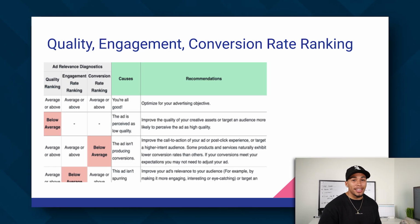So quality ranking is how well your advertisement is perceived for the quality behind it. Engagement rate ranking is how well your advertisement is going to get engagement compared to the competition who are advertising within the same niche. And conversion rate ranking is how well your advertisement is going to get conversions based off of other people who are advertising within the same niche. So you want to make sure that all of these rankings are average or above average. And you guys can check out this chart right here for a little bit more information about this.